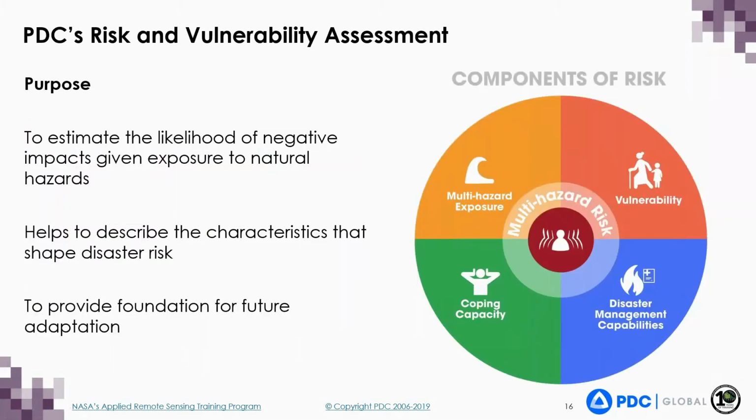The objective of PDC's risk and vulnerability assessment is to provide stakeholders the support necessary for evidence-based decision-making. This is accomplished by combining hazard exposure data, such as the previously mentioned iMerge and landslide data, with socioeconomic, infrastructure, and governance data. The assessment provides a comparison of the likelihood of experiencing negative impacts given exposure to natural hazards.